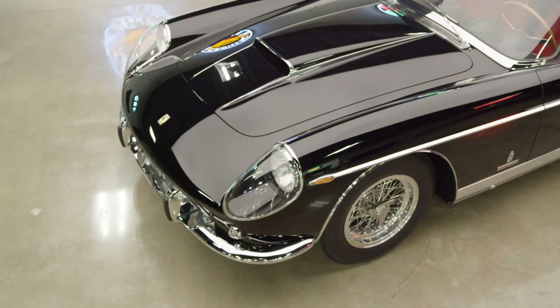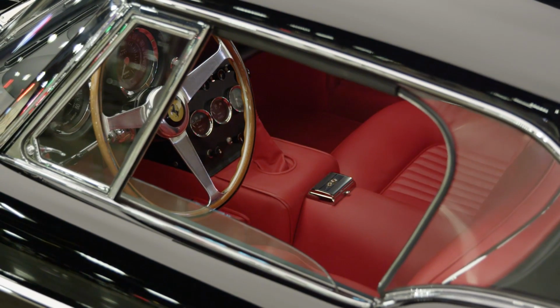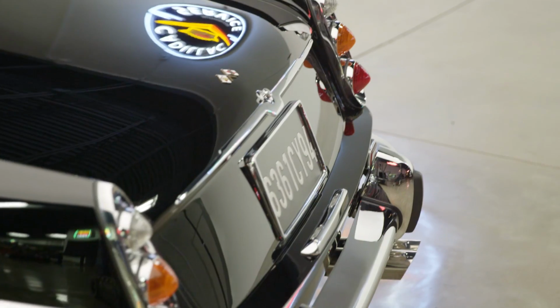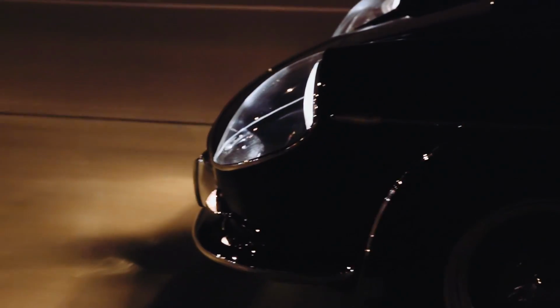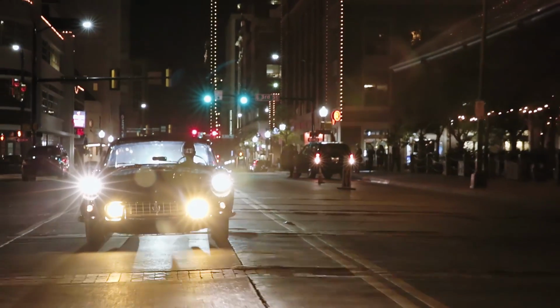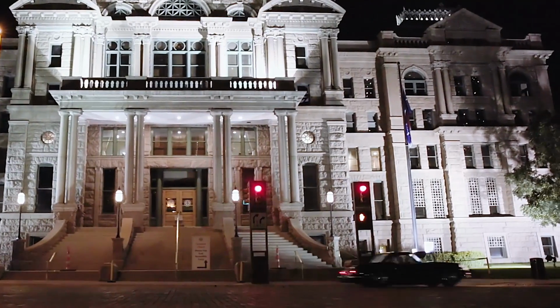Ferrari 400 is just sexy. The black and red, it's unbelievable. I think that car's got just about every good line that Ferrari ever came up with. There's so few of them, you don't ever see them. You're just that much cooler when you drive it.